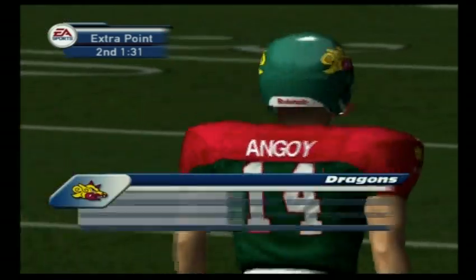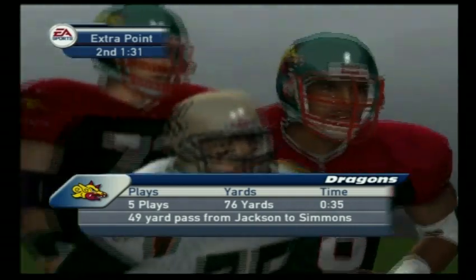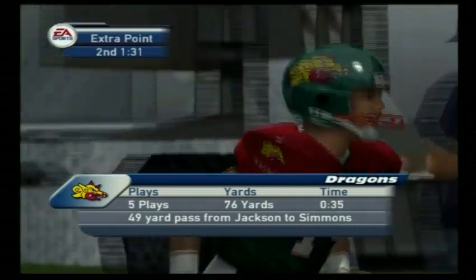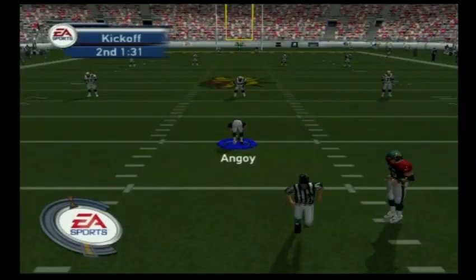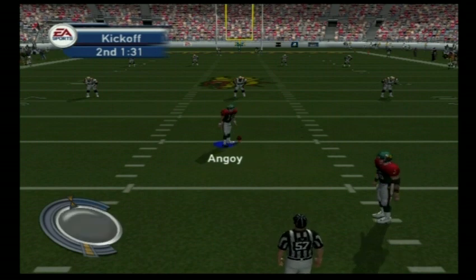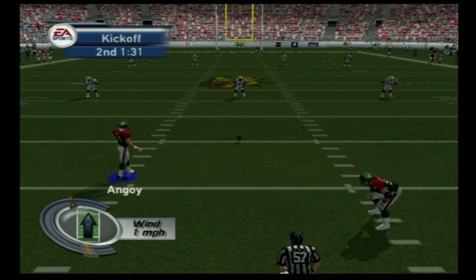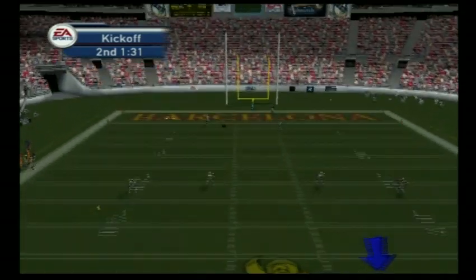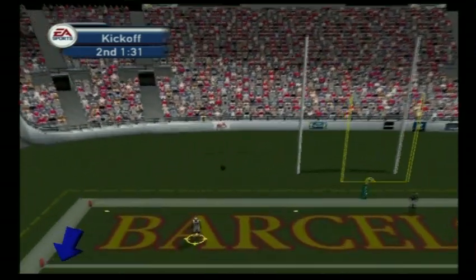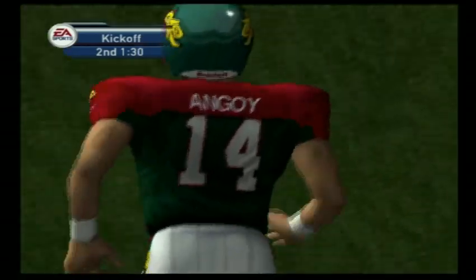Extra point attempt is good. The home team out in front. Number 14 gets it off. He downs it in the end zone.